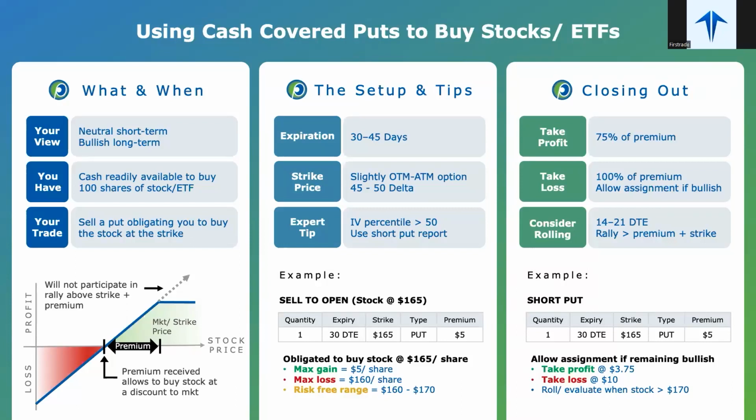So these are just our general rules and best practices. Again, this is something you can adjust for your risk tolerance, but taking profit at 75% of the premium. So we can take profit at 375.